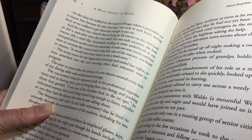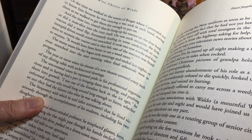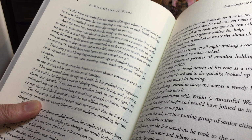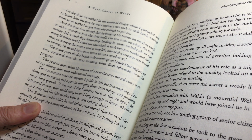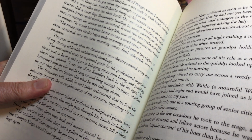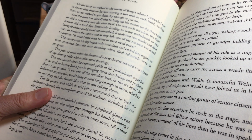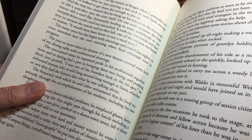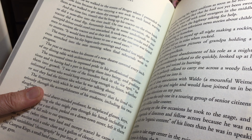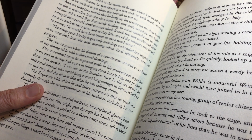The many years his day began early mornings and ended late nights, or even stretched into the next morning when final rehearsals were in progress. The year or more when his dreams of a new theater covered every inch of my dining table with architectural drawings. The uncounted times he expressed pride in his professional organizations and in having had a part in bringing them into being and pushing them into growth.